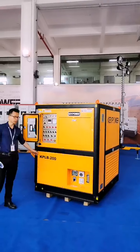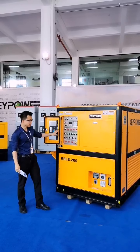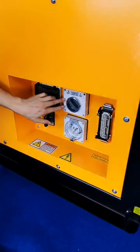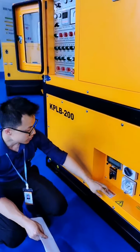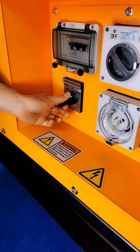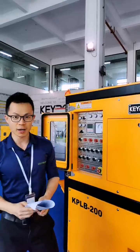This is a 200 kilowatt resistive load bank. Power factor is 1.0. And this unit, as you can see here, can be powered by either the tested power of the generator or by the mains power with this input receptacle. There is a control power selector. That means if both powers are connected simultaneously, only one can be chosen. By doing so, it can prevent the possibility of short circuit.